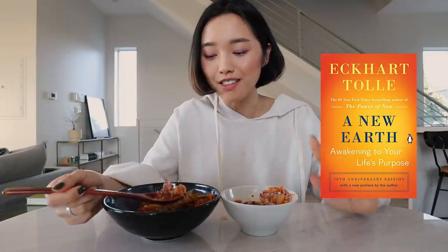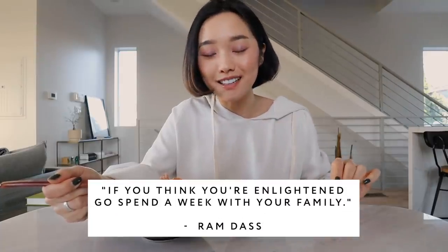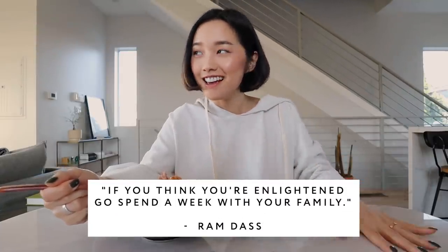I just reread A New Earth by Eckhart Tolle, and there's a whole chapter about patience. He brought up this quote by Ram Dass, and he said, "If you think you're enlightened, try spending a week with your parents." And I'm like, oh, that's so true, because I love my parents, but they just know exactly what button to press.